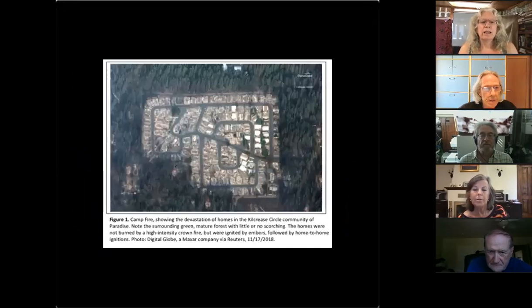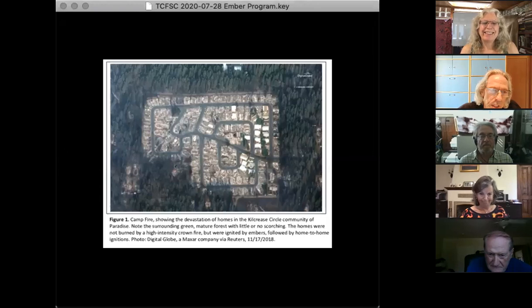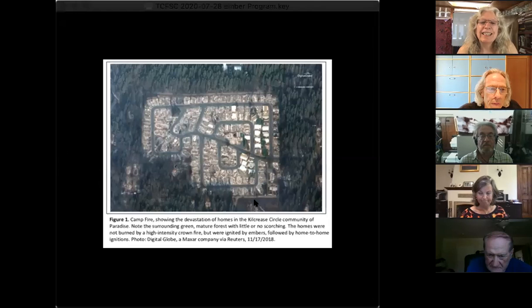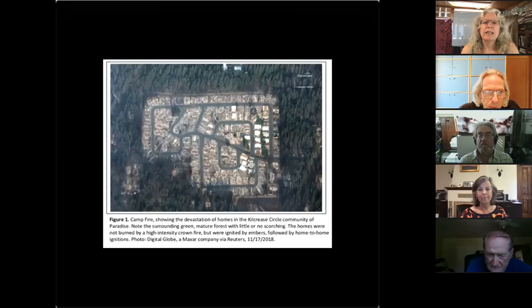This is a pretty disturbing photo. This is the Camp Fire up in Northern California, otherwise known as Paradise. As you can see, these houses survived. I think this might be a mobile home community, I'm not sure, but look at the forest. The forest is green. What happened was the embers flew right through these trees, landed on these places, and then there was home-to-home ignition.